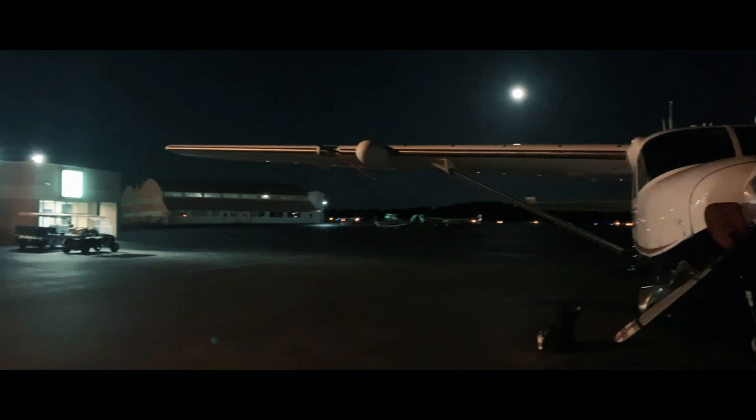All right, folks, that's it for tonight. We just made it back to Hot Springs. We started today at 11:35. It is now about 7 o'clock. That's our bird, 957 Sierra Papa. There's Captain Patel, one of the best agents at Southern right there.